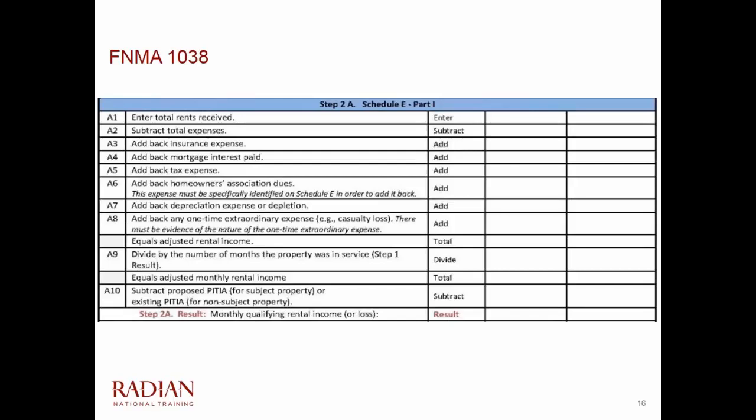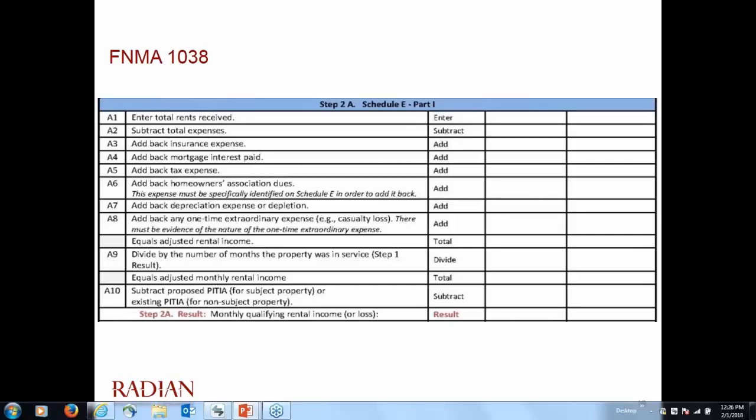And now, the next one is to add back any one-time extraordinary expense. So again, think of the nature of the expense. So amortization, casualty loss, and so forth. So another question for you, just to make sure you guys are paying attention to me. Who can tell me what a casualty loss is? Give me an example of a casualty loss on a rental property? Type it in the question box.